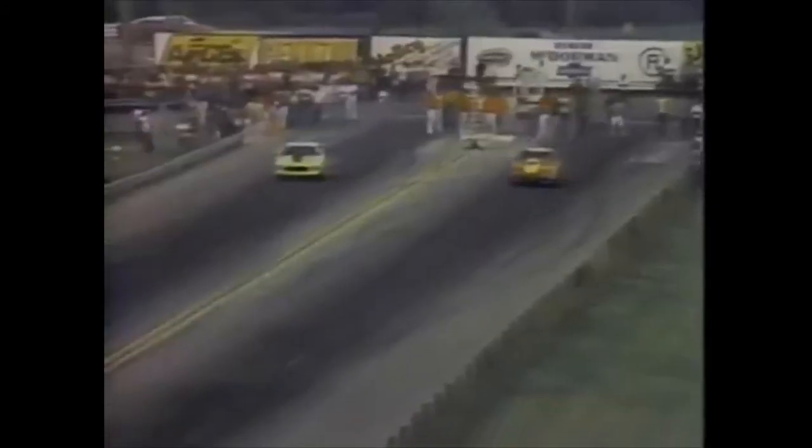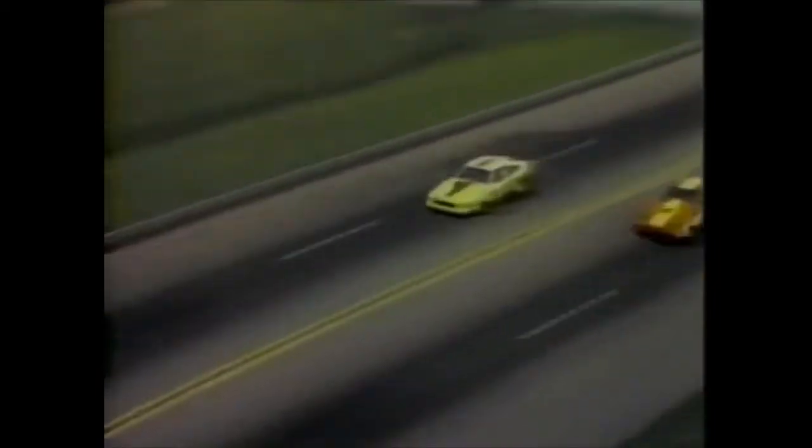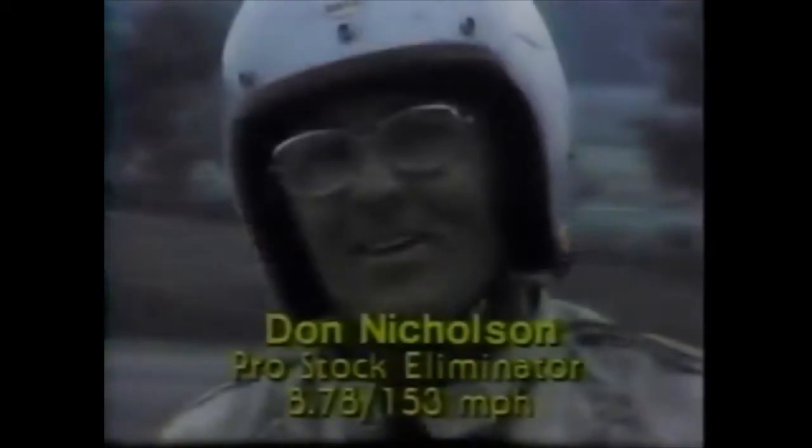In the finals of Pro Stock Eliminator, 50-year-old Dino Don Nicholson wheels the Ford Mustang II. His competition from Totowa, New Jersey, Frank Iaconio, the classic Ford versus Chevrolet battle, the Monza of Iaconio, the Mustang of Nicholson. Dino Don Nicholson in a close race, 8.78 seconds, 153 miles an hour.